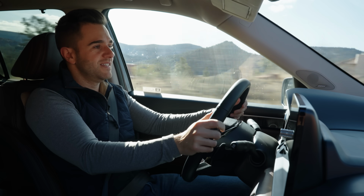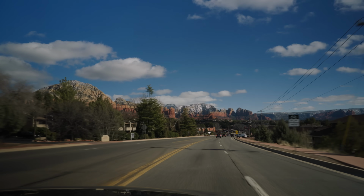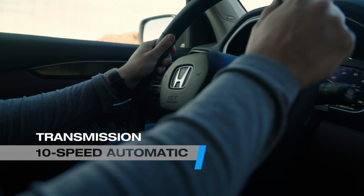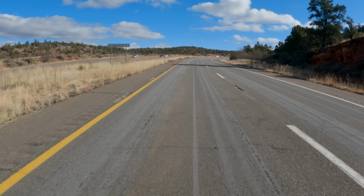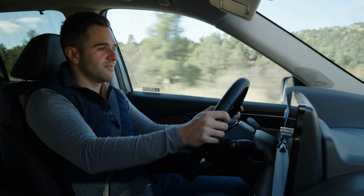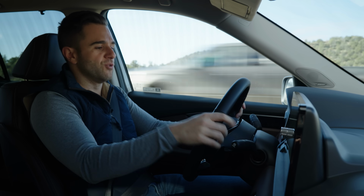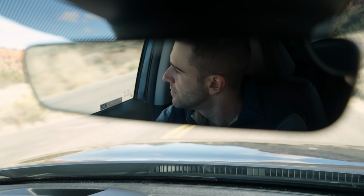285 isn't a crazy big figure, but at the same time, it's exactly what you need to get up and moving. There's a new 10-speed automatic transmission to go along with that engine. 10 gears is a lot of gears to shift through. I like the tuning of the transmission itself. It's very smooth in how it operates, but it seems like it's always hunting for the right gear to be in, and when you're accelerating, it short shifts. So I'd like it to be shifting a little bit less just for everyday livability.